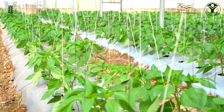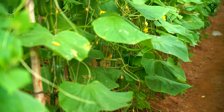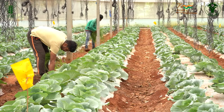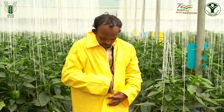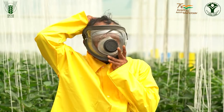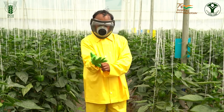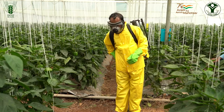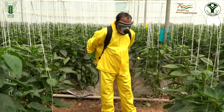Another important objective of the IPM package is to ensure the safety of plants, groundwater, soil, environment, animals and humans, particularly farmers, labourers and consumers. To ensure safety, a safety kit including face shield, goggles, gloves and PPE suits was promoted among the polyhouse farmers to avoid harmful effects of chemicals and other operations taken up in the protected environment.